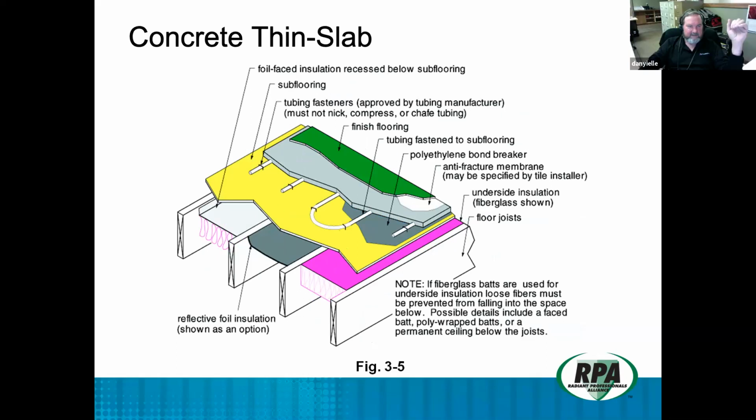All right, so here's the thin slab concrete application. And note that you have a polyethylene bond breaker that has to be applied to the top of the subfloor before the tubing is stapled down and before the concrete is actually poured. And it's also recommended that if you're going to have any tile, that you put an anti-fracture membrane over the top of that concrete so that when you do bond tile to it, that you won't get any echoing cracks to that actual subfloor itself.